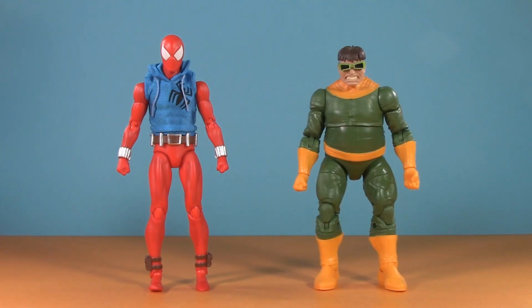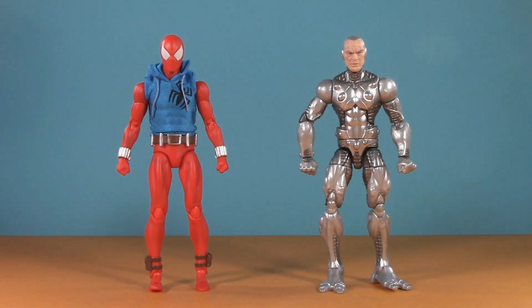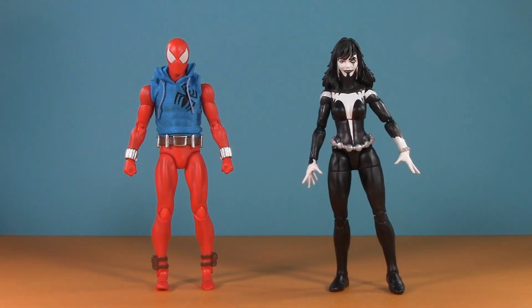Here's Doc Ock without his tentacles so I can get him in frame, and the 90s animated series version also without the tentacles. And then, just because I associate them with this era of the comic, here we have Silvermane, the Prowler, who made me bump the camera in between takes, Demo Goblin, who I don't think I've ever put in a video before, Doppelganger, and Shriek. All we need now is Carry On to complete the set.